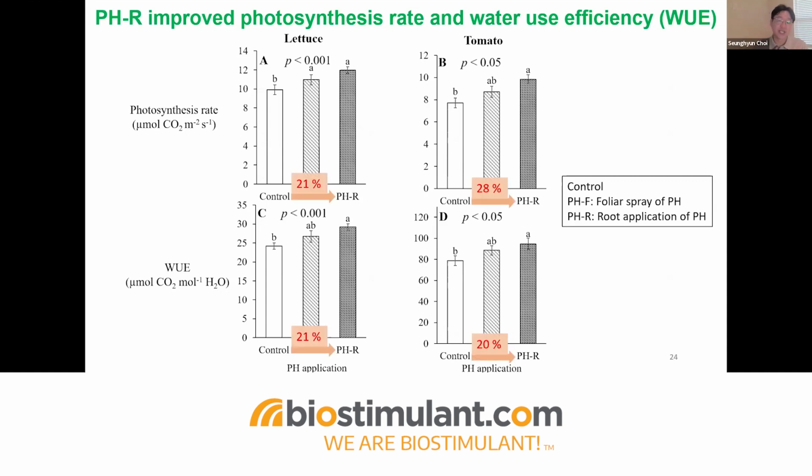Root application of pH significantly improved both photosynthesis rate and water use efficiency in lettuce and tomato compared to the untreated control. And just like with pigment concentration, root application was consistently more effective than foliar application. So this result suggests that root application of pH not only improved photosynthetic activity, but also improved how efficiently plants use water.